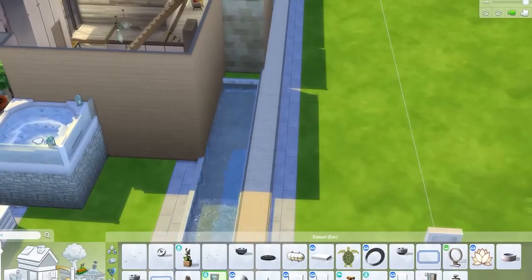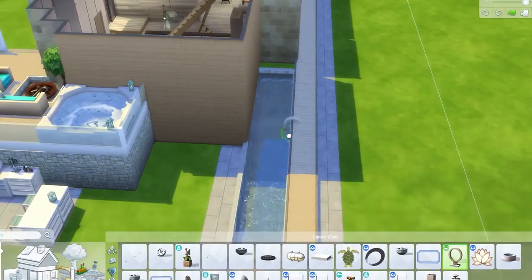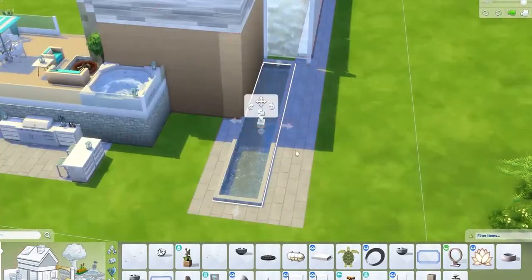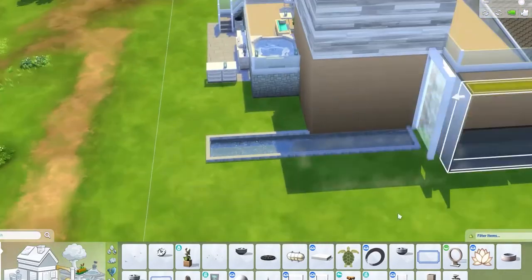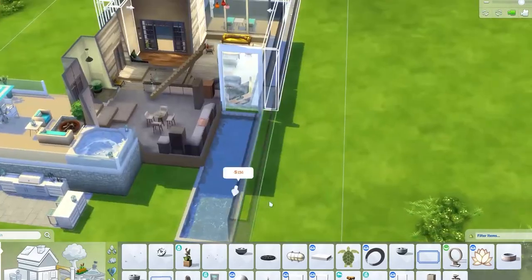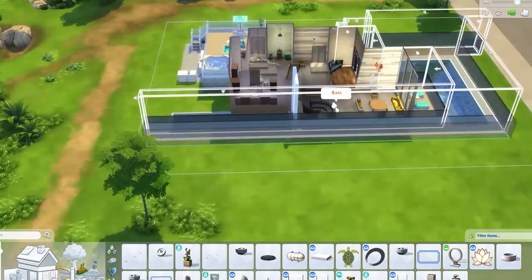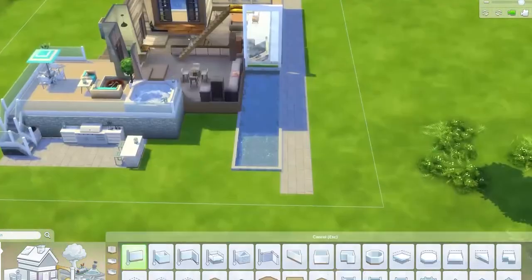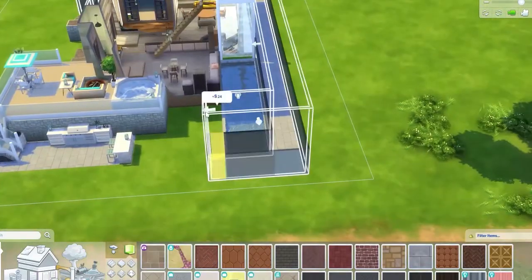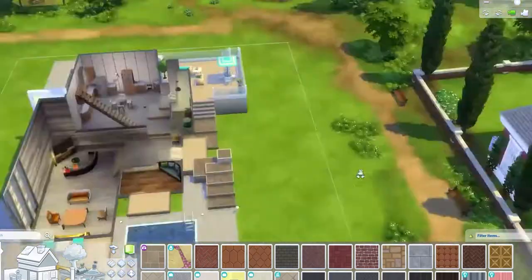But yes, jumping back to the fountain, trying to figure out how to fit everything. Luckily, that little strip of platform I really had no purpose for yet, so it made it easy to just kind of play with it and move it how I wanted, because it didn't really matter. There really wasn't a purpose to it yet. So yeah, change that up a little bit.